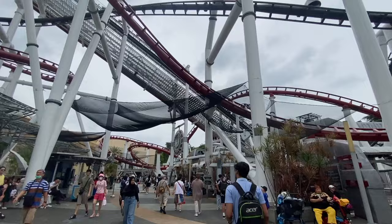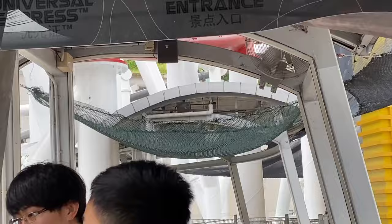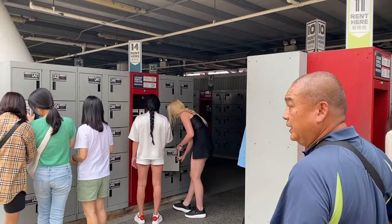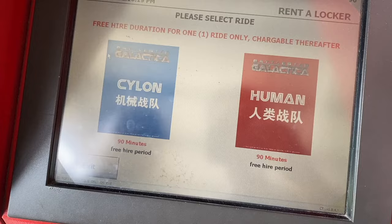Let's go try the roller coaster. Apparently, phones are not allowed, so we'd have to leave it in the locker. But the locker is free. So these are the lockers. All free of charge for 90 minutes. Okay. Yeah. Cyclone, right?